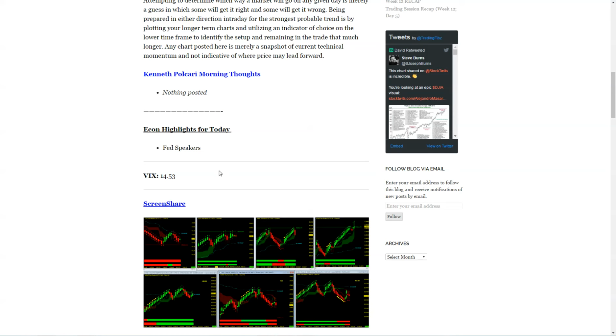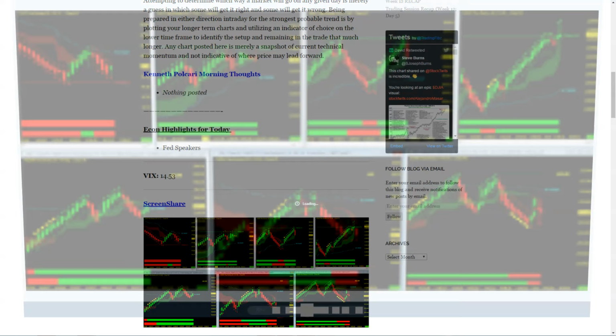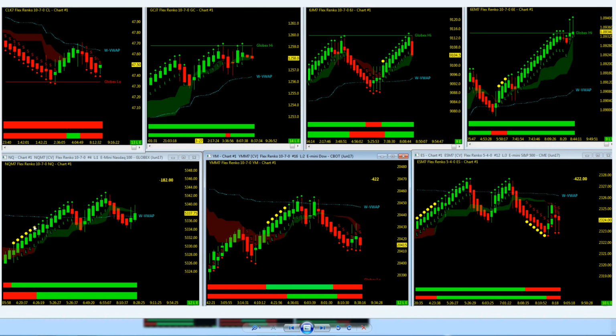All right, let's jump in as the VIX was holding up at 14.53 here this morning, VIX actually closing out today lower. Taking a look at the screen share here this morning, we could see after the Globex rundown, that's not exactly where the market turned itself around. Typically, we like to see the top three in contrast to the bottom three. Price action on the GC, 6J, and the 6E all holding upside, as the NQ, YM, and ES all finding support around their weekly VWAPs as we got the week going here.